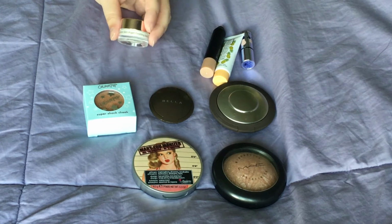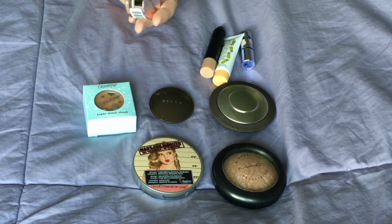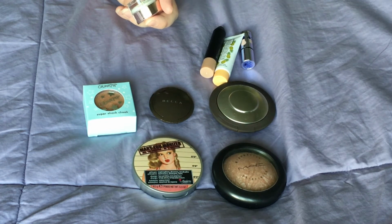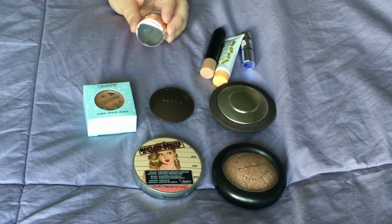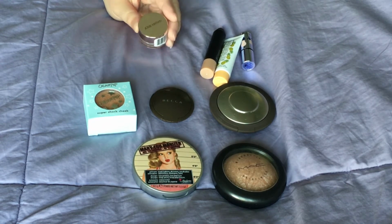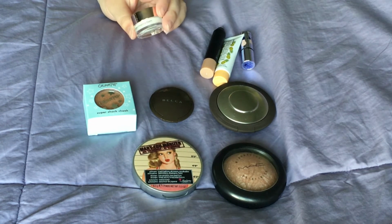And then this one here is another product I've never touched, and this is from Josie Maran. And this is the Surreal Skin Argan Finishing Balm. And this says it's in the shade Etheric, I don't know how you would say that. So I would assume that it would have other shades, but online on Sephora, I only saw one shade for this product.